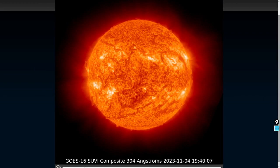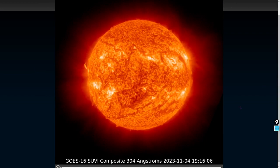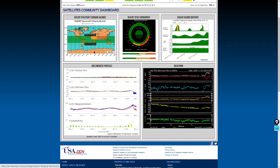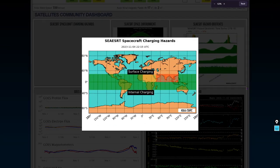So there you go. That is what's going on. It looks like there may be a new active region rising there around the eastern equator. And let's do bonus features. Satellite charging hazards. We have some. They are currently over places like India, the Middle East, and China, Vietnam, Cambodia, Korea, China, not Korea, just China.